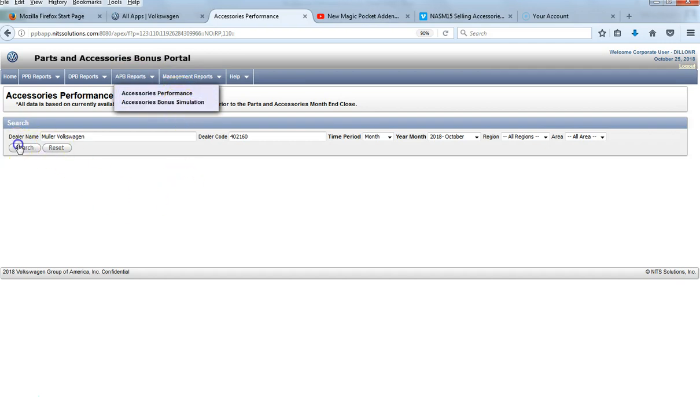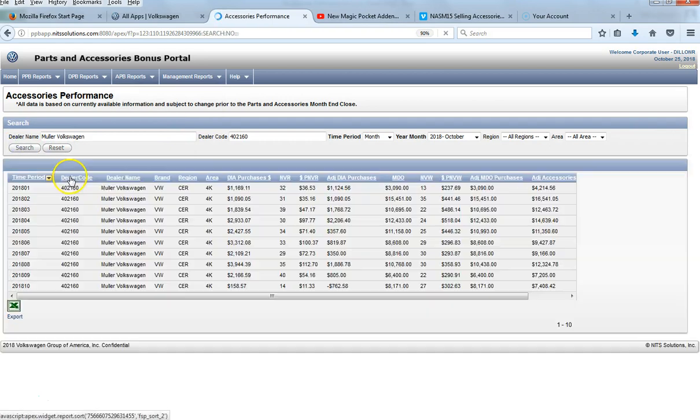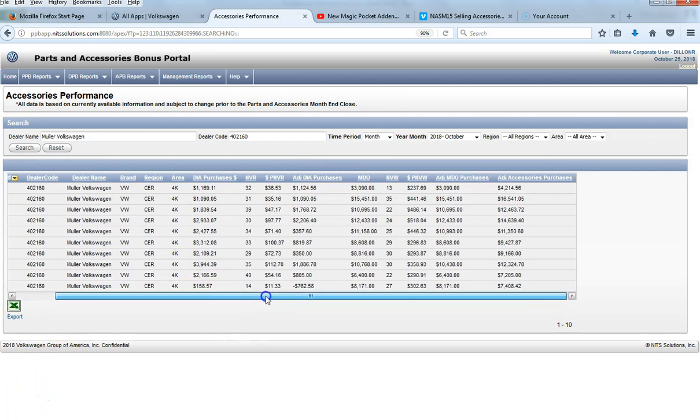Our friends over at Muller Volkswagen are letting us use their portal site for training here, so we want to thank them for that. So let's get started. We're going to go through each and every single one of these rows and how they're broken out.